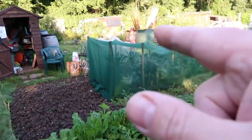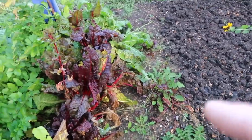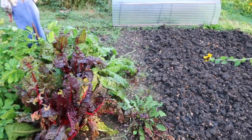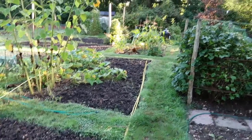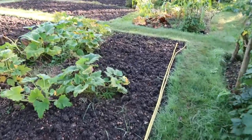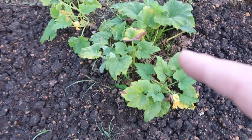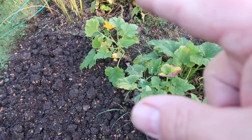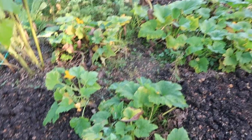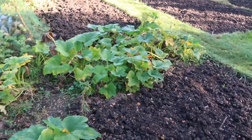So they were up here this year. Last year they were in this bed, so they really need to be in this bed this year. So I think I might just slightly tweak my plan, which will mean when I'm ready to go, I've got the sets already. I need to take out this courgette plant and move that one across, but to be honest, they're starting to go over now anyway.